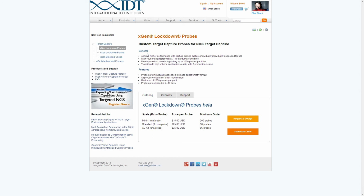So here's a good question for you, Ibrahim, which is this person wants to know what NGS platform people normally use when they use the xGen Lockdown probes, and they're asking about the different read lengths for the various NGS platforms. Like if the read length is maybe a reason why it can't be used with some platforms.